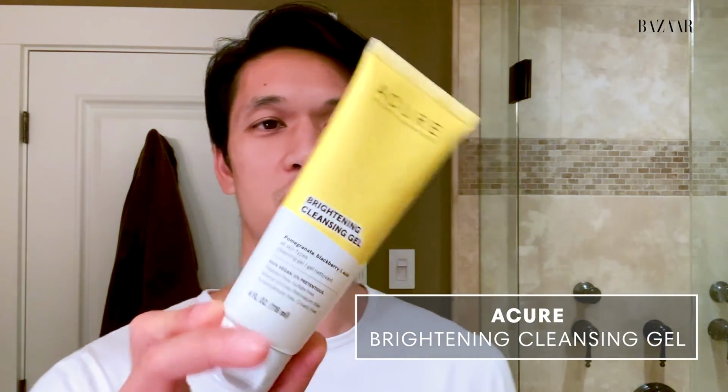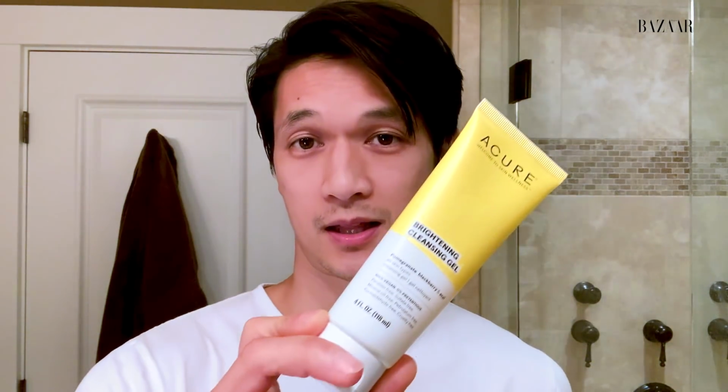So it's this face wash that is a brightening cleansing gel. Has pomegranate, blackberry and acai. It's 100% vegan. This is my favorite part: it's 0% pretentious, because I don't like putting anything pretentious on my face. It has to be 0% pretentious. It's paraben free, sulfate free, mineral oil free, petroleum free, formaldehyde free, and it's cruelty free. It's not mean to my face. I'm all about the nice, gentle cleansing wash. I'm kidding. Cruelty free means they don't test it on animals.